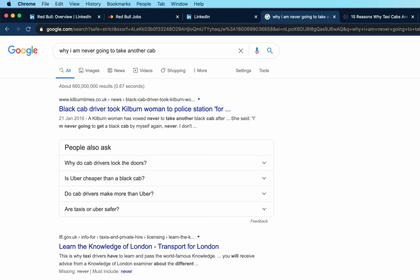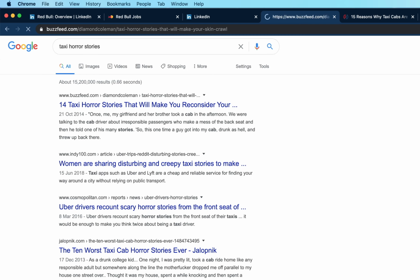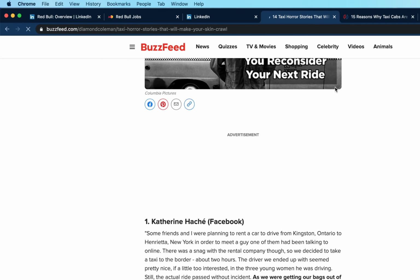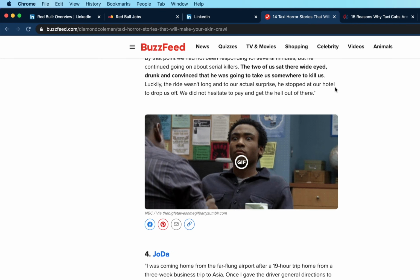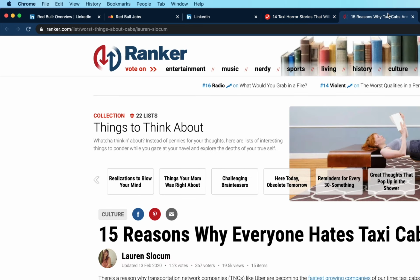Just look at different angles. Taxi horror stories. Now, of course, when we look at this, we might get the impression that nobody ever wants to take a taxi again. But let's see if we can find something lighthearted. We don't want to go into some hardcore topic where some people would be involved in a crime with the cab driver. So horror stories, maybe not. Let's see what we have here.